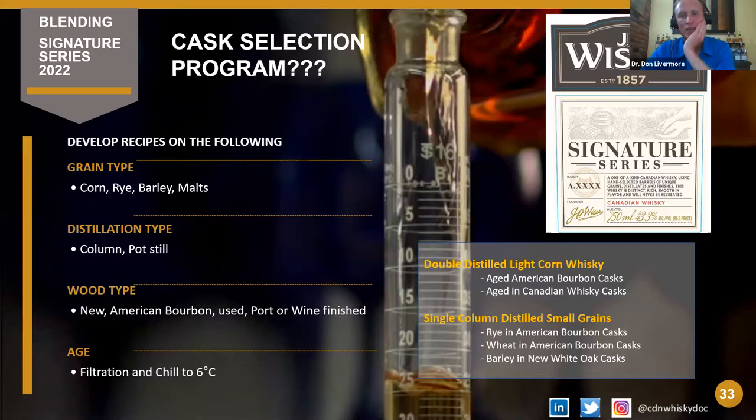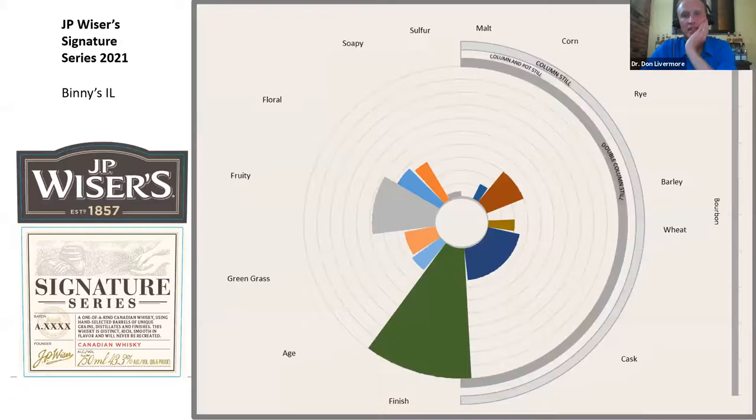The program started last year and it went very, very well. We had more people get excited about making their own Signature Series design for their own store. And this is what you guys came up with. I know you don't have it in front of you.